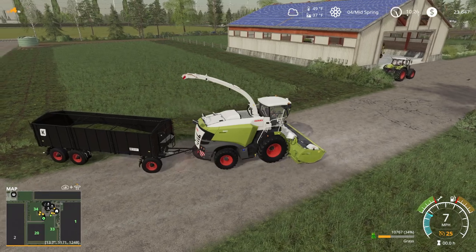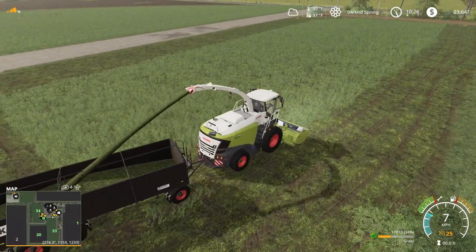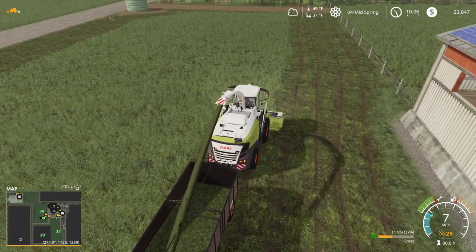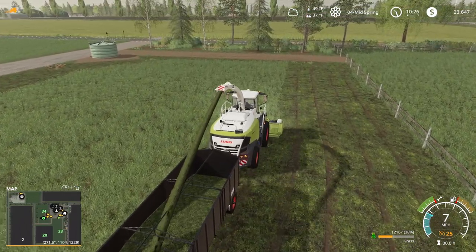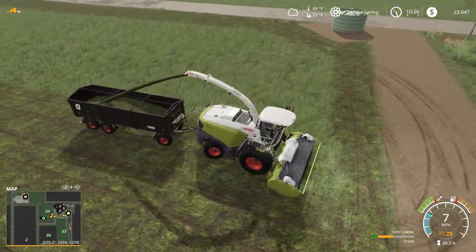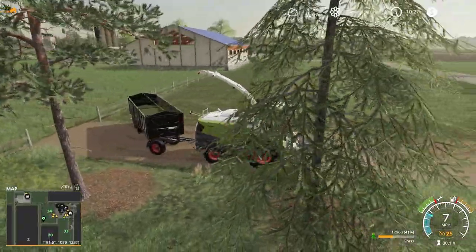What do you guys think? Plus it's fun playing with a forage harvester again. Like I said, I haven't used one in quite a while, so it's kind of fun to add one back into the farm. Well, it's weird how it's not cutting the edges. It's kind of bizarre. Cutting that? That's weird. Sort of cutting it.